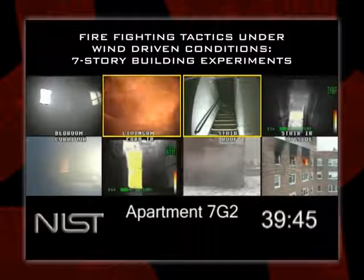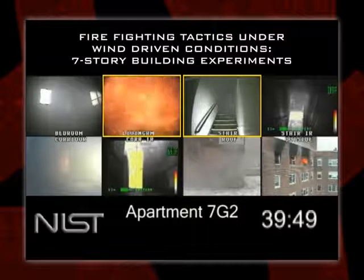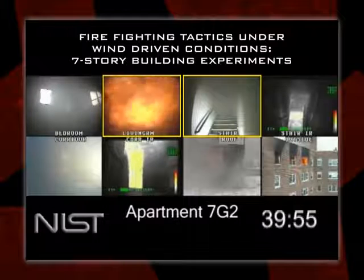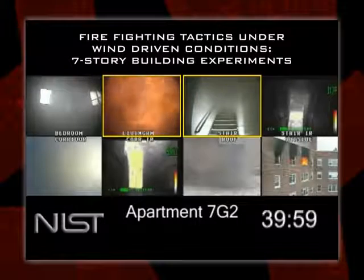And you'll see we're going to turn that fan off, and we go from a completely protected stair to, within seconds, that smoke's coming back down the stairwell, creating conditions that are not suitable or that you wouldn't prefer, just sort of showing the ability to pressurize the stairwell.